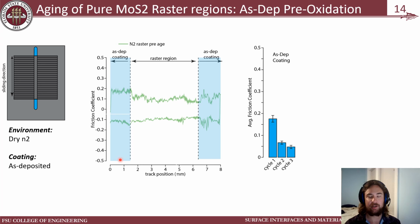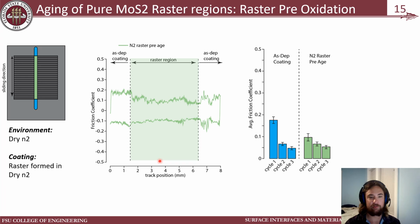So again, pre-oxidation, the as deposited coating shows very typical MoS2 behavior, where the first cycle is typically higher than the subsequent sliding cycles, and we get this nice run into low friction. If we look at the raster region again, pre-oxidation, we see this interesting behavior where the first cycle is much lower than the as deposited coating, and the subsequent sliding cycles decrease to a nice steady state friction coefficient after about three cycles.